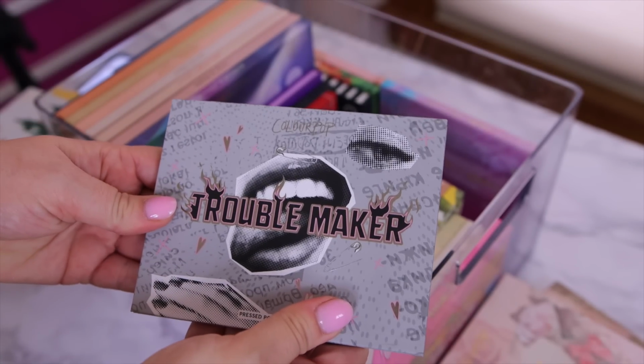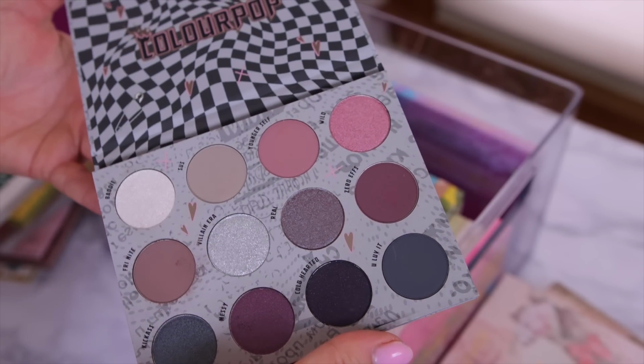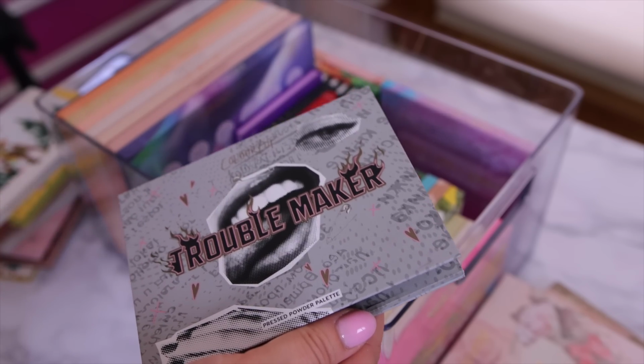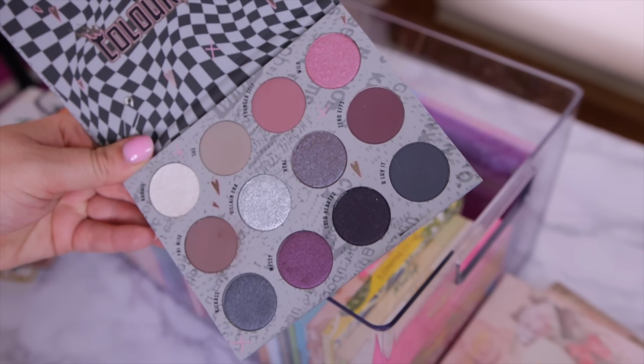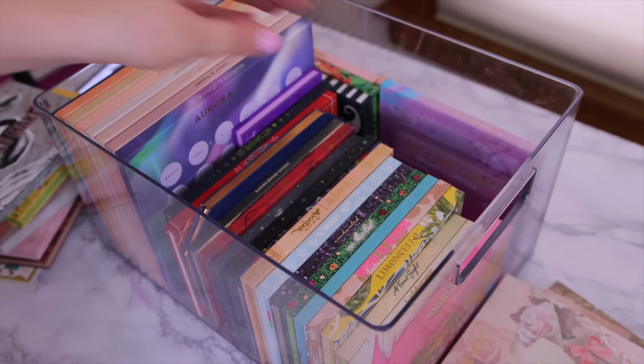Okay, Troublemaker. This is one that I have not been able to use yet. So I definitely want to though, because this color scheme is stunning. I think I was on vacation when this one came, so I never ended up doing a review. But honestly, this is beautiful. I have to keep it, and I will hopefully try it out within the next couple of weeks.